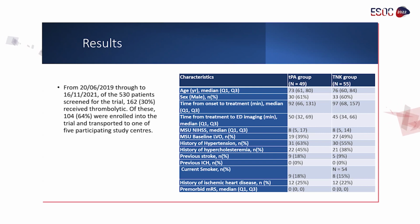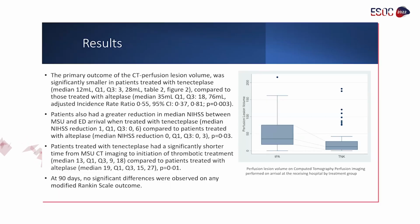And you see that at baseline, the patients' characteristics were well matched between the two study groups, with a median NIH of 8 in both patient groups, and quite an early time from onset to randomization and therefore treatment in the patients. So on the primary outcome of the trial, patients treated with Tenecteplase did have a significantly smaller perfusion lesion than patients treated with Alteplase.